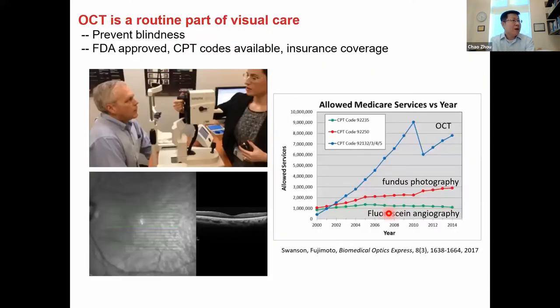As I mentioned, the technology has already proved very useful to prevent blindness. It's been FDA approved, has an insurance CPT code available, and has insurance coverage. So the number of OCT procedures performed has been increasing dramatically in the last two decades, and it's already beyond fundus photography and fluorescein angiography. Every year, this is an outdated number.